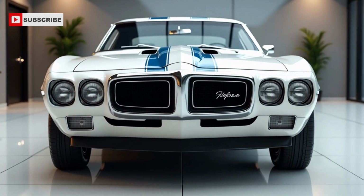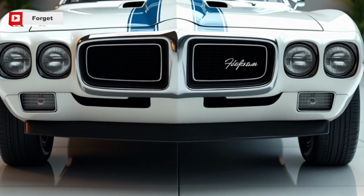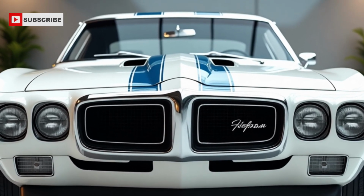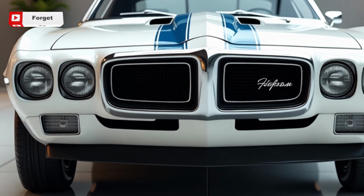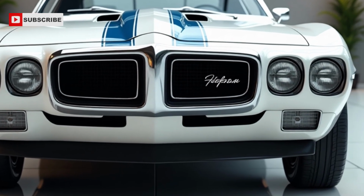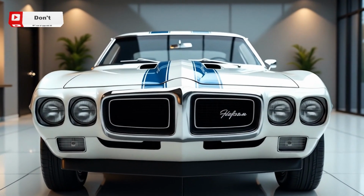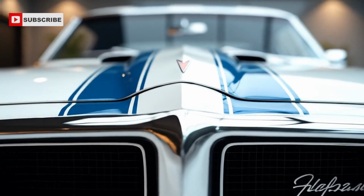But here's the kicker. Pontiac only built 634 units of the 1969 Trans Am, and of those, only 8 were convertibles. That's not just rare. That's collector-grade unicorn rare. Most people have never seen one in person. It was too ahead of its time, too misunderstood by casual buyers, and too niche for a mainstream launch. But for true enthusiasts, it was an instant legend.